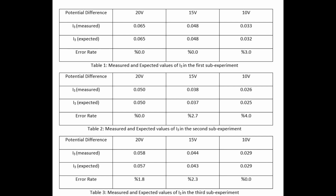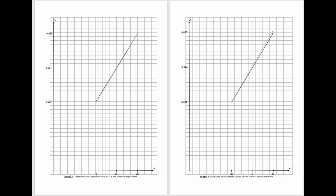multimeter that I used, because it probably made a lot of roundings in the last figure, so I could have used another multimeter with a more sensitive scale, but I had limited time and space, so I couldn't.